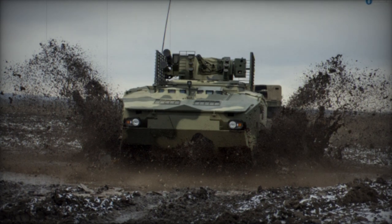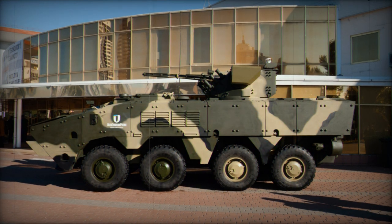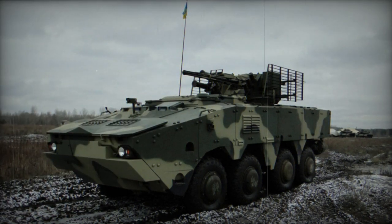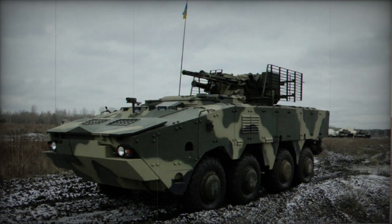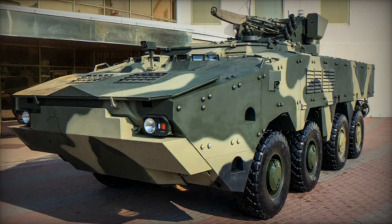The vehicle's resilience extends to mine explosions equivalent to 8 kilograms of TNT. Additionally, a cage armor surrounds the turret, furnishing defense against anti-tank rockets and missiles. The BTR 4Mv1 is equipped with NBC, nuclear, biological, chemical, protection and automatic fire suppression systems.